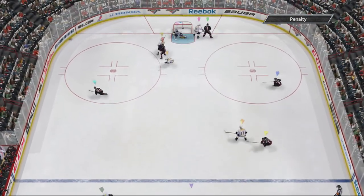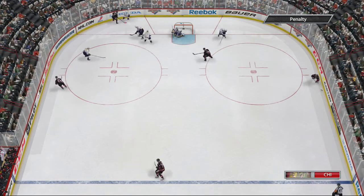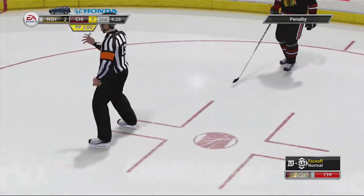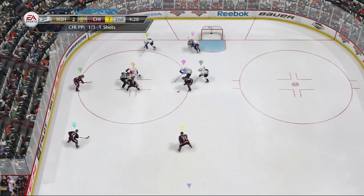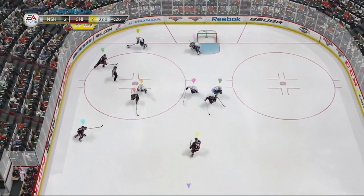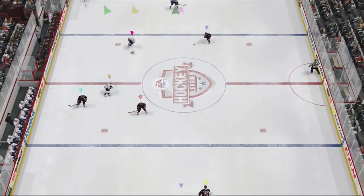There goes the arm, a delayed whistle. He'll keep the offense rolling here. He finds that loose puck. Carries that out from in front. And another penalty in this game as he skates over to tell us what it is. Fada's penalty, 2 minutes for interference. Poke check, center ice, puck rolls free.